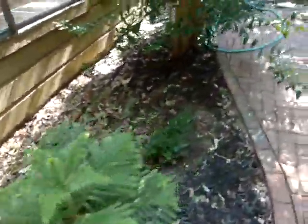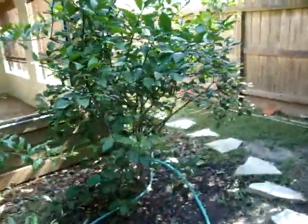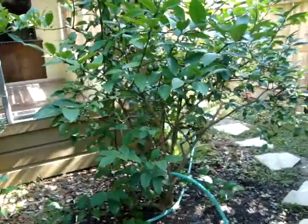Mom loved to take care of these. I think this is like some mint or something. Norfolk Island pine, I believe. Forget what this is. This was some sort of lemon tree. Meyer lemon, I believe.